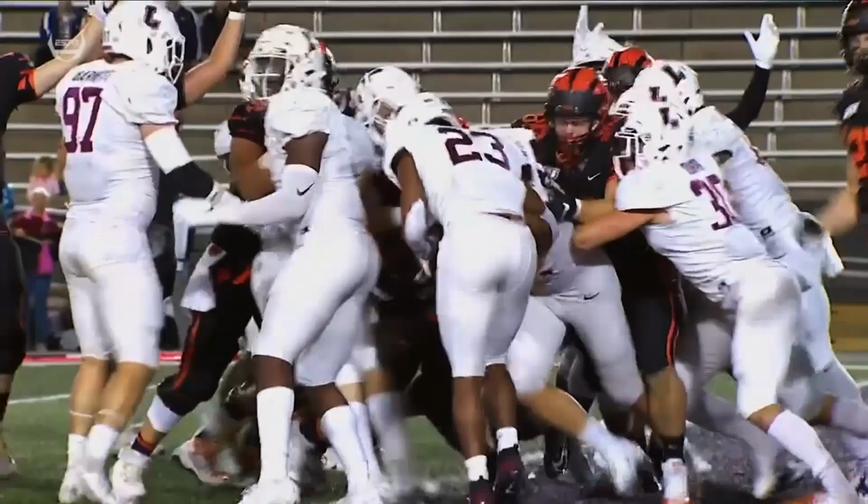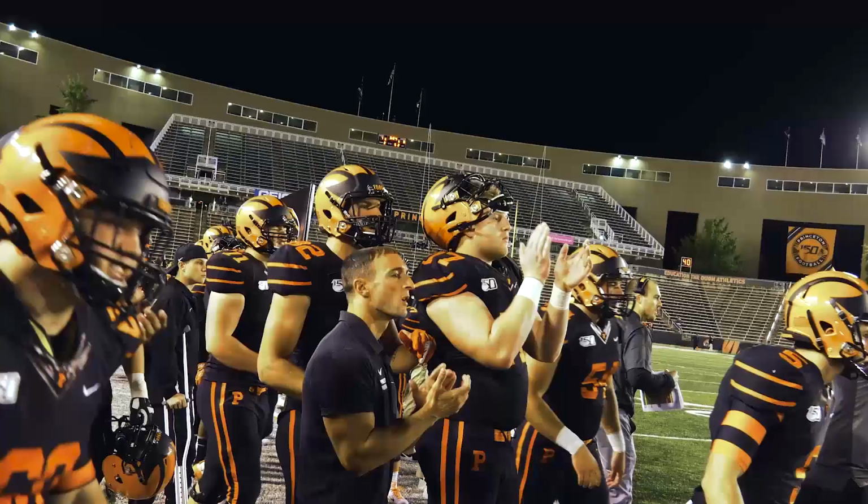Edie right up the middle, pushing the pile, angling towards the goal line. Edie says he's in. Touchdown, Princeton.